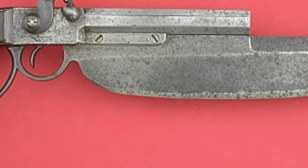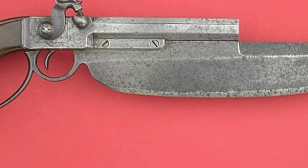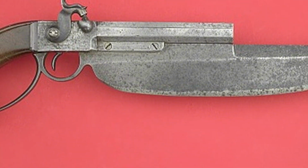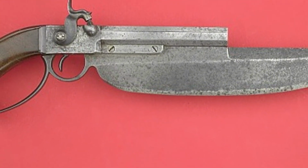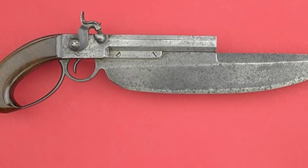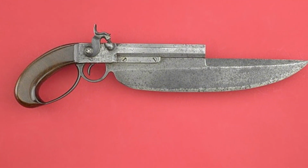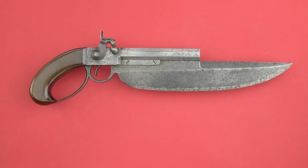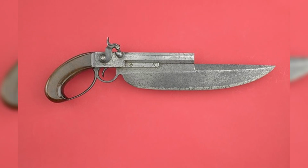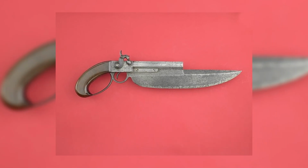Only 150 were manufactured by C.B. Allen of Springfield, Massachusetts, making survivors worth more than luxury cars today. They represent humanity's eternal quest to build the perfect weapon and our tendency to overthink simple problems. The Elgen proved that sometimes combining two good ideas creates one mediocre weapon, teaching future designers that specialization often beats combination in life or death situations.